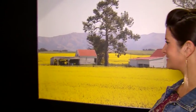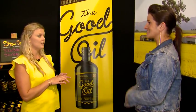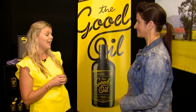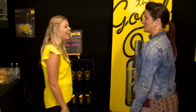So that's a Waimeri field there. So beautiful. Yeah, so in full flower in the springtime, so it looks beautiful. So the product's gorgeous from start to finish, really, isn't it? It is, because once it's harvested, it comes to our crush plant in Rolleston where we cold press it. So no heat, no chemicals, so it's a nice natural colour, and the oil has its natural colour and flavour. Yeah. So it's bright yellow, the oil itself is bright yellow, like the flowers. Like your top. Yes. Colour coordination, love it.